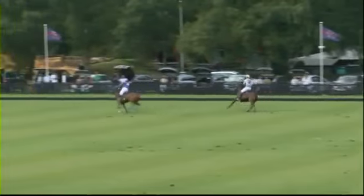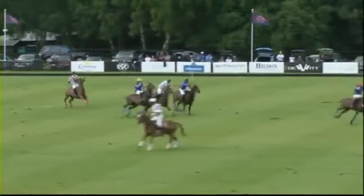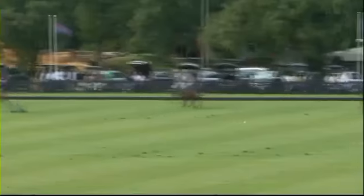Back to the fence, Sterling. Back on Sterling to the center, and now, holding ready to go. Look at this one, ready to go.